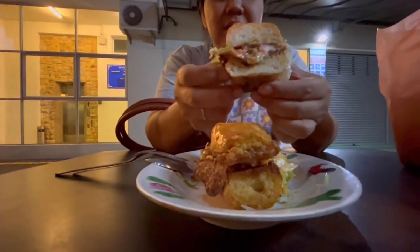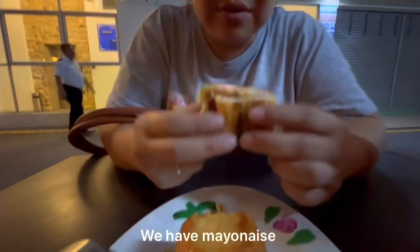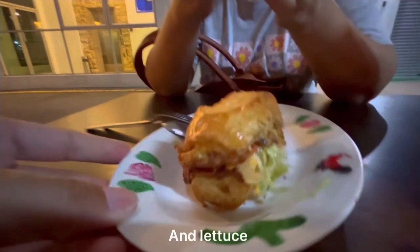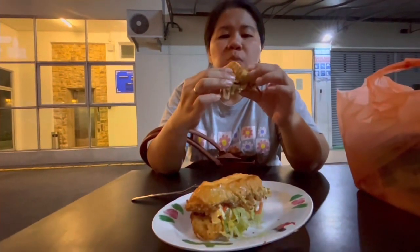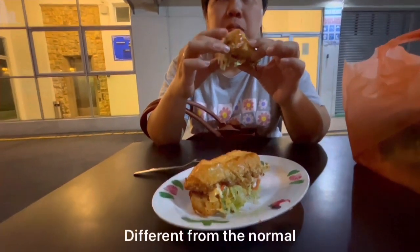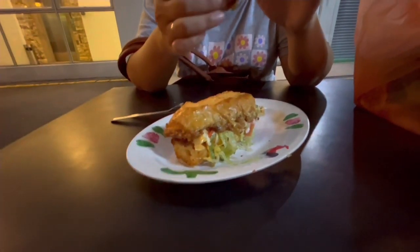Let's see what's inside here. This is from the side. We have mayonnaise, maybe some daging and lettuce. Let's try. Good. Different from the normal. There's meat inside there, is it? Yeah, definitely got meat.